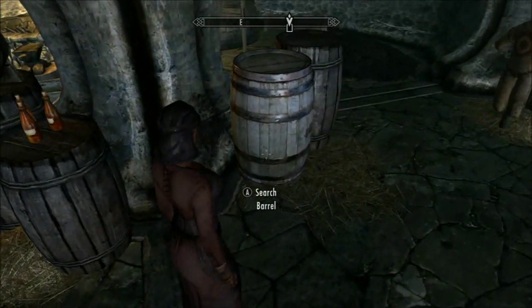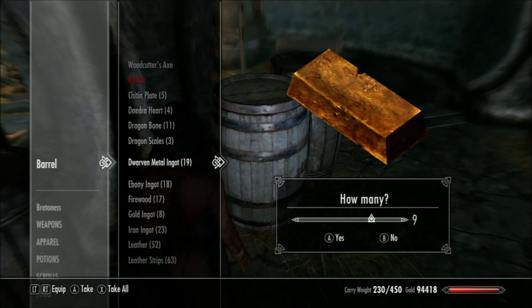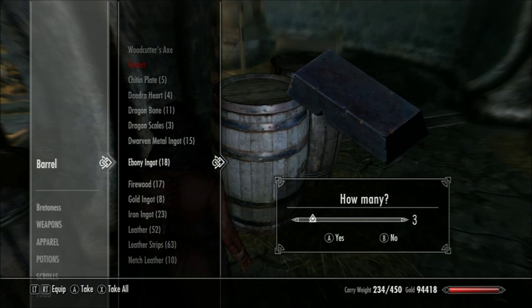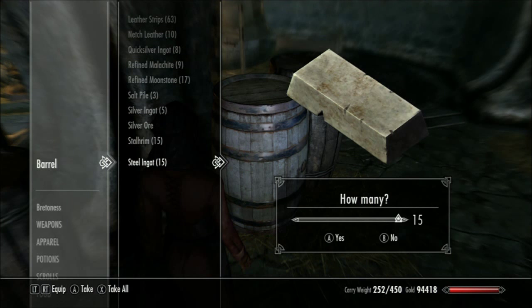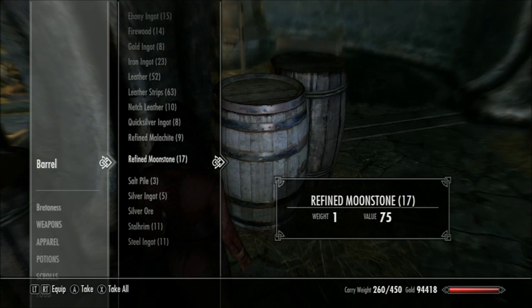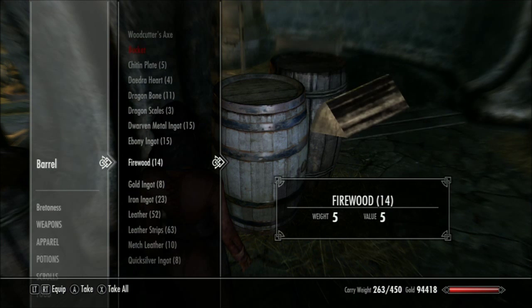And stored in here is all my gear. We'll take a couple of dwarven ingots. Take a couple of ebony ingots. Firewood. What else do we need? Some steel ingots. Got a couple of storeroom things, so I'll take that as well. I think I have got a dwarven bow on me. I'll take that. What else might I need? That stuff. That's about it, I think.